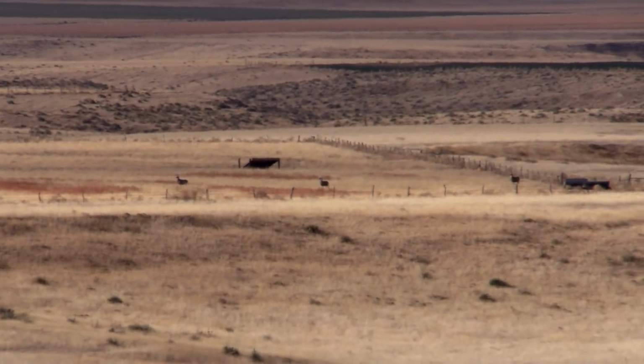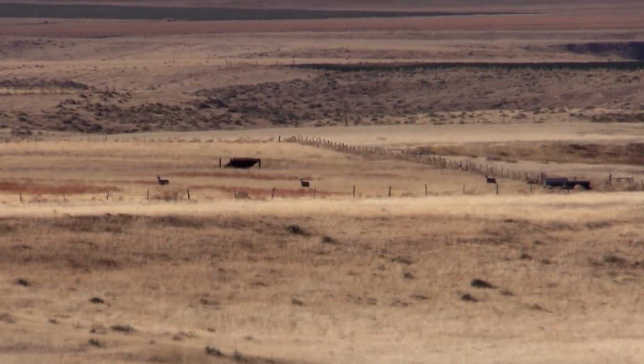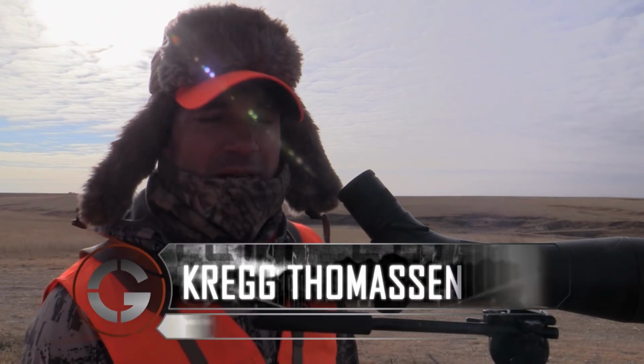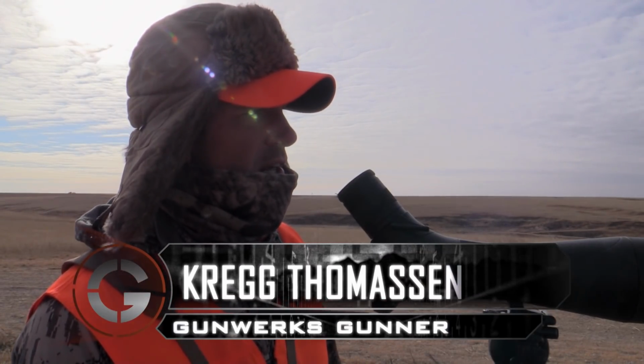Okay, it's afternoon of day 3. We came back up to where Garrett killed his buck opening morning. We knew there's some deer in here. They really like this valley, and we ended up turning up a 3-point that we saw.